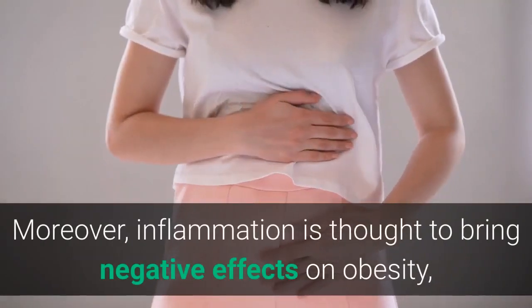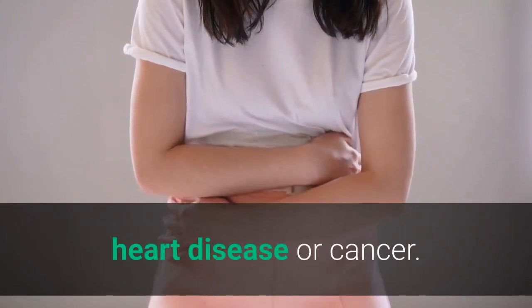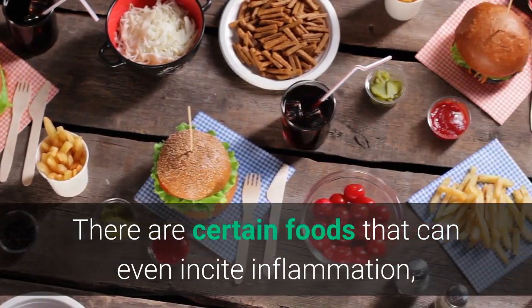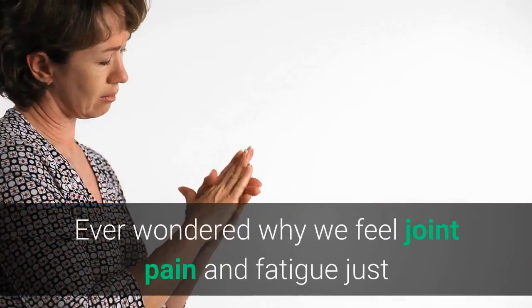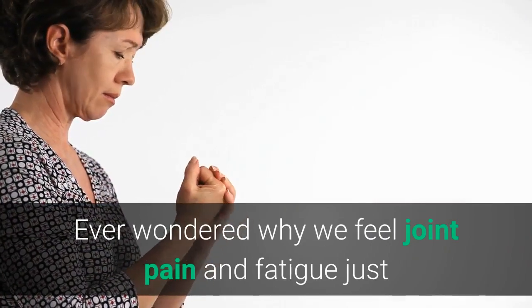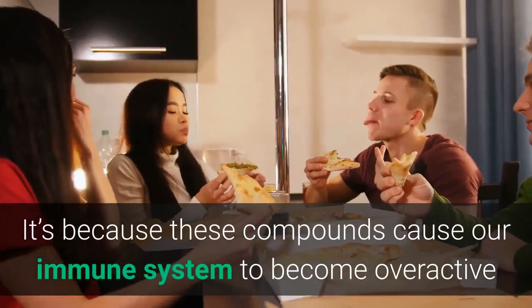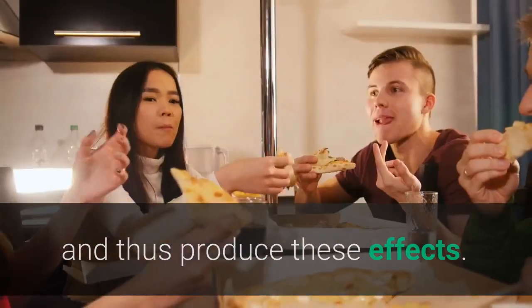Moreover, inflammation is thought to bring negative effects on obesity, heart disease or cancer. There are certain foods that can even incite inflammation, such as those high in sugar and saturated fat. Ever wondered why we feel joint pain and fatigue just after we ate a lot of sugar or foods rich in fat? It's because these compounds cause our immune system to become overactive and thus produce these effects.